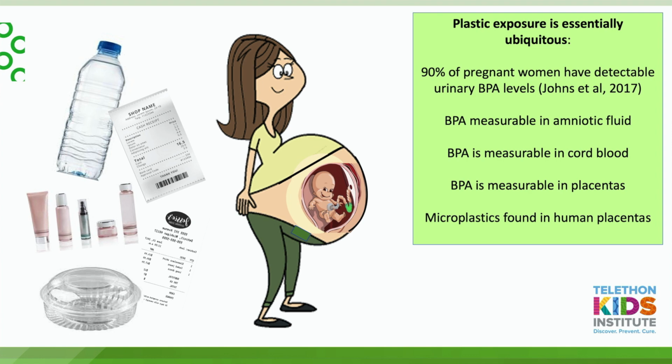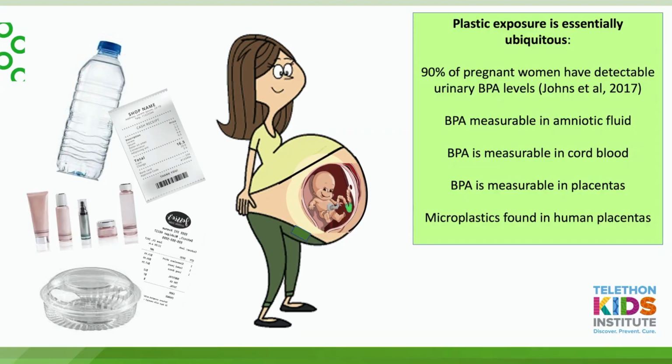In pregnant women, 90% have detectable urinary BPA levels, one of the main manufacturing chemicals in the plastic processes. BPA is also measurable in amniotic fluid, in cord blood, and in placentas. Microplastics themselves, so actual bits of plastics, have been found in human placentas. So beyond any doubt, the developing fetus is exposed to plastic chemicals and potentially plastic bits as well.